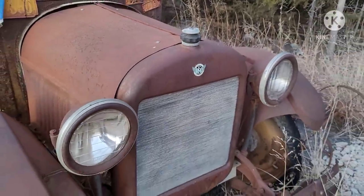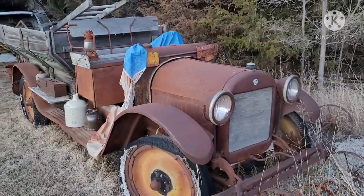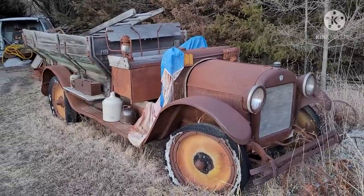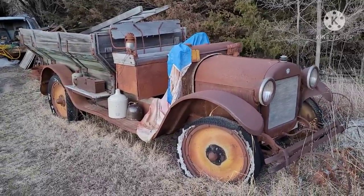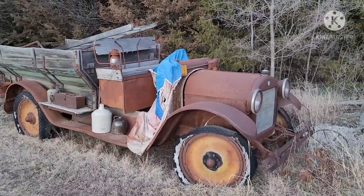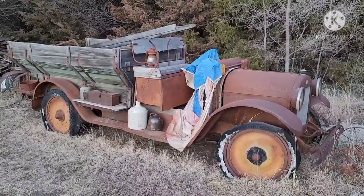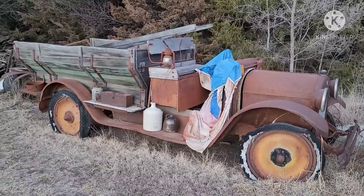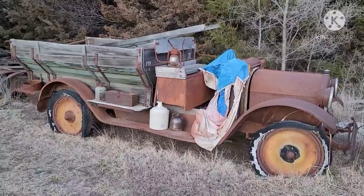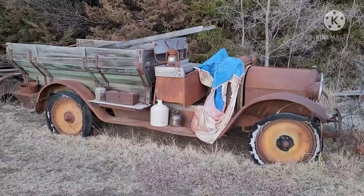Right here we've got a Rio Speedwagon truck. This car is reminiscent of the Beverly Hillbillies. Obviously their actual screen used one was an Oldsmobile, but this is something very similar of the period and the time. You can see I've collected quite a few things to give it the appearance of the Beverly Hillbillies. I've got a rocking chair and some other things around.